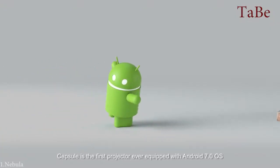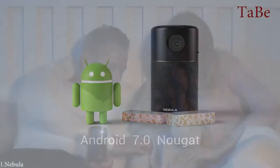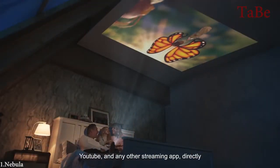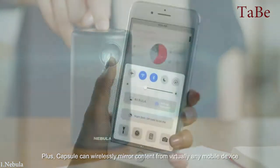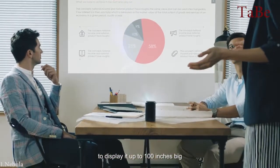Capsule is the first projector ever equipped with Android 7.0 OS. You can seamlessly watch Netflix, YouTube, and any other streaming app directly. Plus, Capsule can wirelessly mirror content from virtually any mobile device to display it up to 100 inches big.